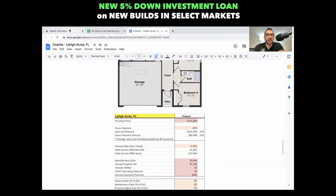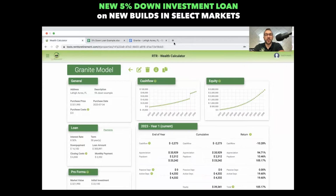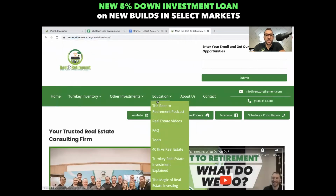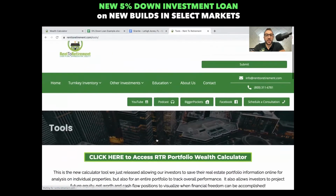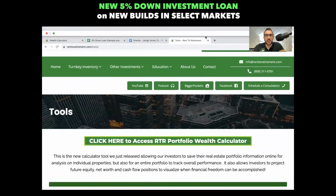So let's go ahead and dive into this and look at the numbers. We're using our wealth calculator again, which is on our website. If you go to renttoretirement.com and you go down to tools, here is this wealth calculator that you can use. It's right here, and you can set up a profile. I encourage you to do that.